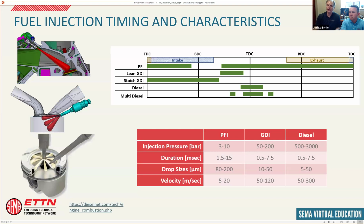Characteristic-wise, the injection pressures vary quite dramatically. For port fuel injection, you might be somewhere around 7 or 8 bar. In gasoline direct injection, somewhere around 50 to 200 bar. And then diesel can be 10 times more than that. The durations are again listed in that second row there. And then the drop sizes get smaller as you get to the higher injection pressures with smaller streams.